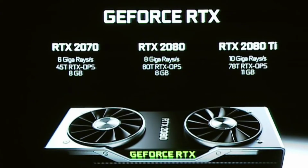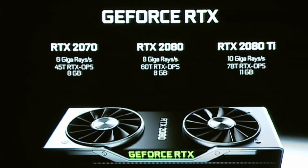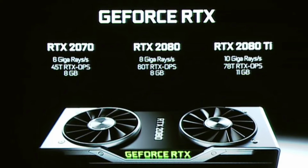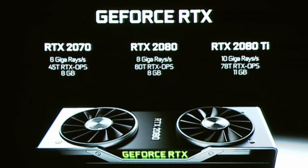So they unveiled 3 RTX graphics cards today. The RTX 2070, which has 8 gigabytes per second and 8 gigabytes of RAM. The 2080 is 8 gigabytes per second with 8 gigabytes of RAM. And then the RTX 2080 Ti, which is the card that I'm probably going to pick up, has 10 gigabytes along with 11 gigabytes of RAM.